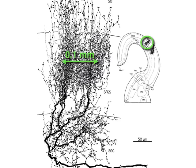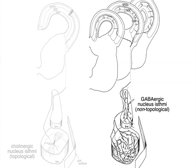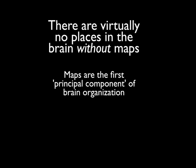They're about 1/10 of a millimeter across, and they form a nice topological map of the retina onto the surface of the tectum. Now, I knew from the beginning there were some non-topological maps in the brain, but I had argued that there are basically no places in the brain without maps. And maps are really the first principal component of brain organization.